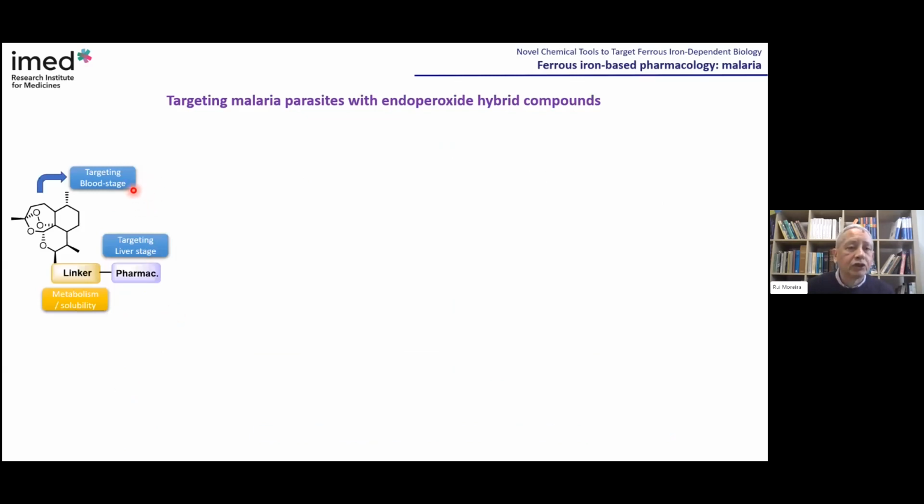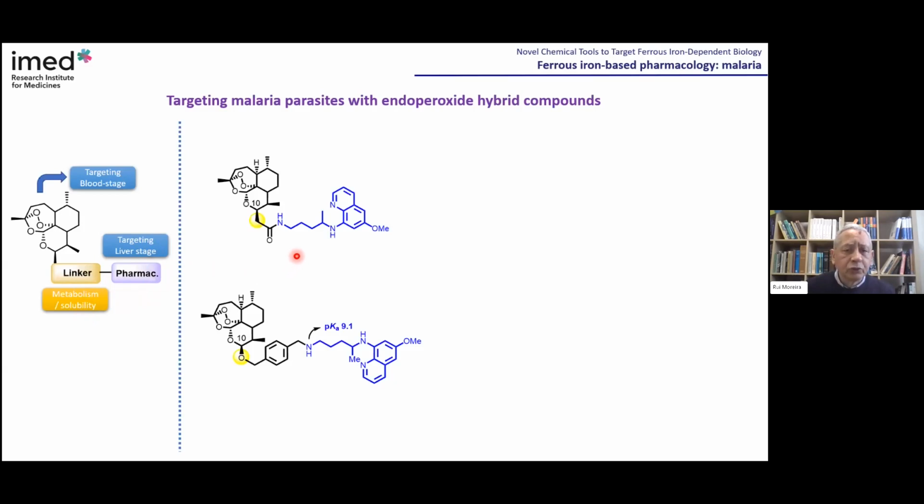And the basic principle was to use the endoperoxide to target the blood stage of the parasite, and to use a second pharmacophore, for example, to target the liver stage of infection by the malaria parasite, and connect these two parts through a linker that could be used to modulate, for example, metabolism or aqueous solubility. And these are just two examples of this type of hybrid compounds that were developed with different linkers that have completely different physical chemical properties, also metabolic stability properties. For example, we can modulate solubility by using an amine that can be transformed into salts, and often in this way at different points to improve physical chemical properties.